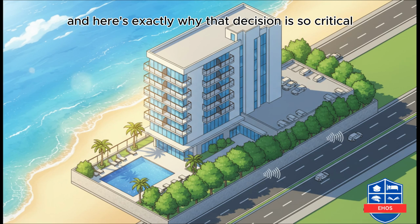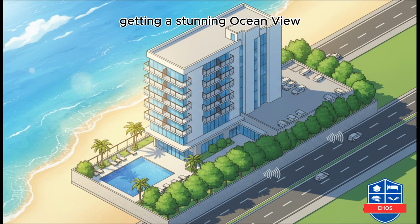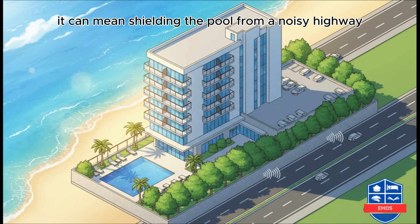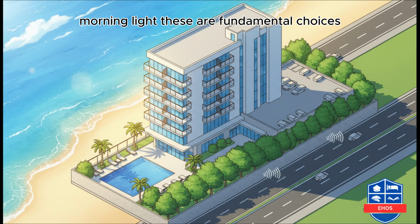And here's exactly why that decision is so critical. A simple 10-degree turn of the entire building could be the difference between every room getting a stunning ocean view versus a lovely view of the dumpster. It can mean shielding the pool from a noisy highway or making sure the lobby is flooded with beautiful morning light. These are fundamental choices.